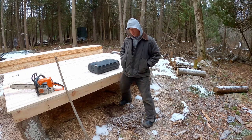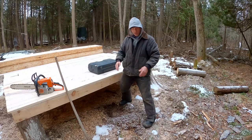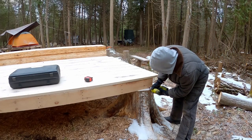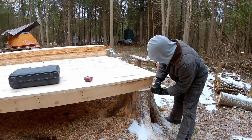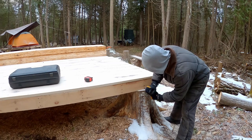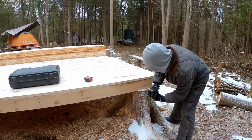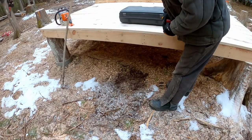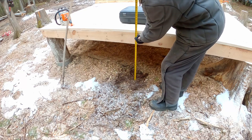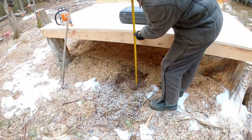I'm gonna power through, hopefully get this stuff done today, and then tomorrow take down my luxury condo over there, my big tent, and switch out to a winter tent. So let's keep it moving. And this is exactly the reason I built it like this. If I want to jack this up, I can just take these couple screws out. Might have to mess with these in the spring a little bit, maybe put a pad under here or something, but for now, I'm just gonna see if I can compress the ground a little bit.